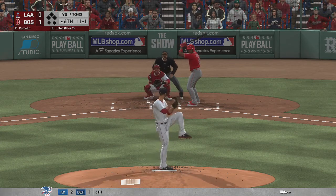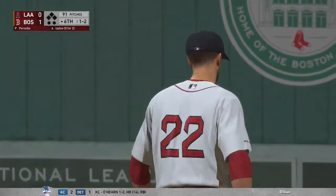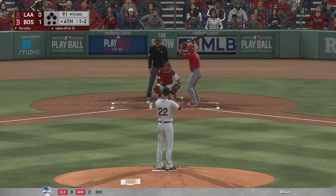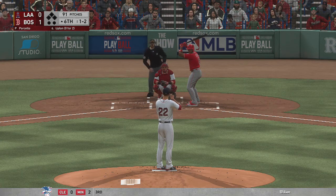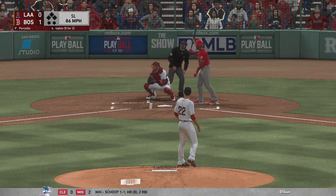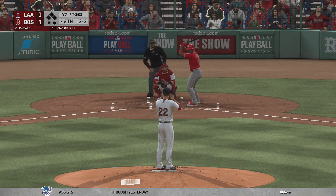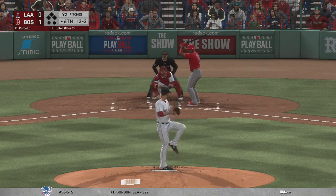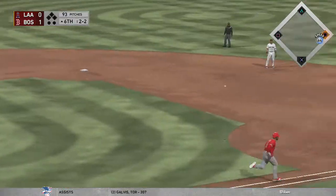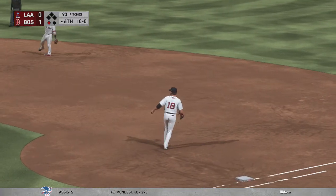Now the 1-1 pitch is in there for strike number 2. Can't say he's tickling around the zone. Those last 2 pitches were pretty much grooved right down the middle, but it didn't bite him. Lays off 2-2 now. Hit to third. Throw to first gets him, so the leadoff man's retired here to begin the 6th.